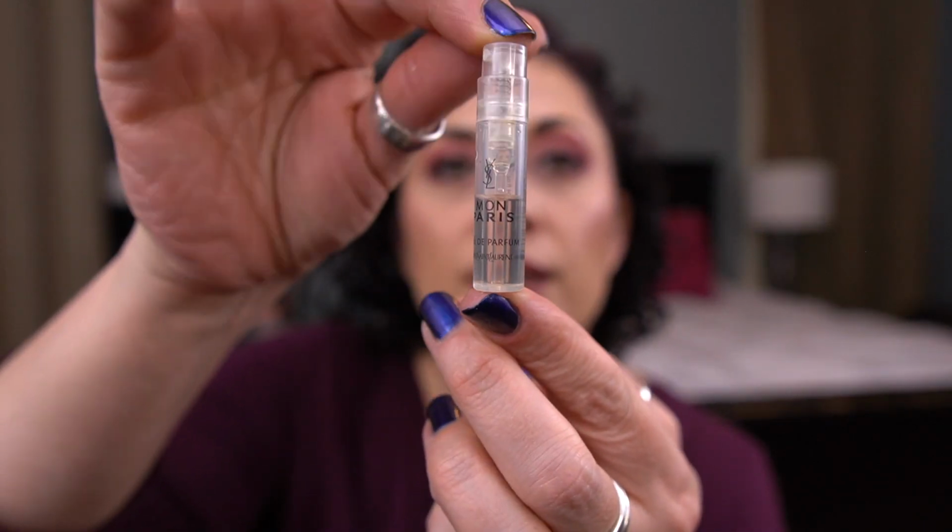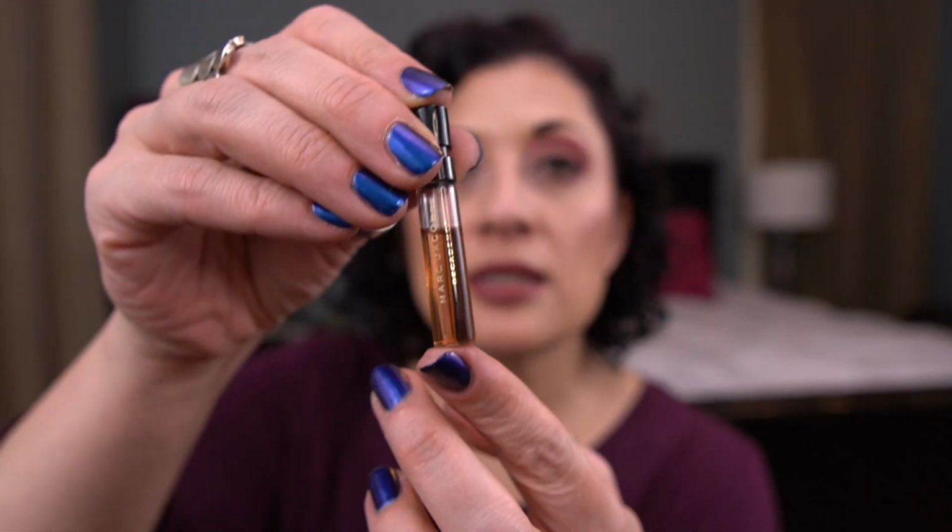YSL Mon Paris. I've definitely sprayed some of this. Oh, maybe not, not this one. I'm thinking of a different one. Now I don't know where my Ombre Marquis is. It's not here. It's probably in my purse, or in my travel bag. I don't know. Marc Jacobs Decadence. Sometimes I wonder if these were all ones I pulled in, or if they somehow magically appeared in my little cat thing. I don't know.